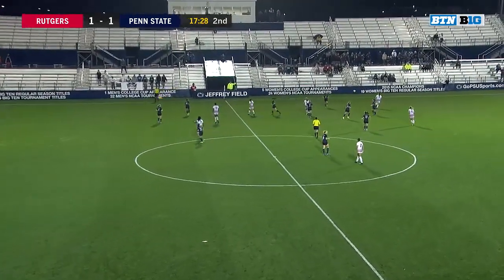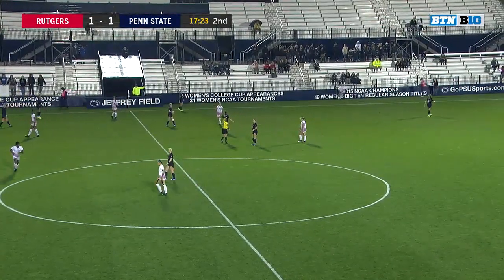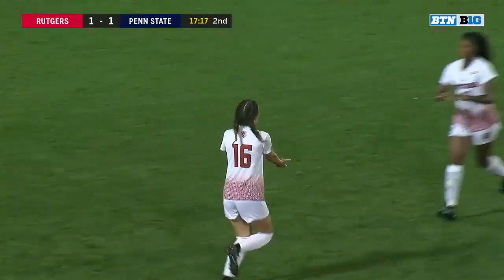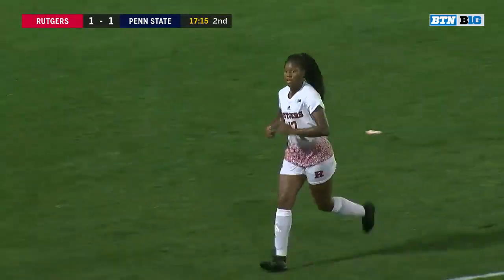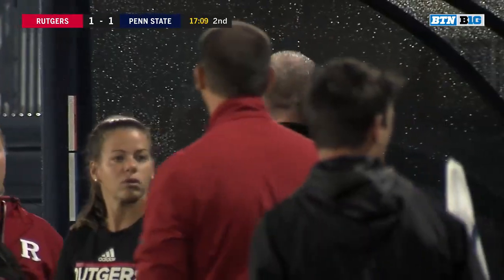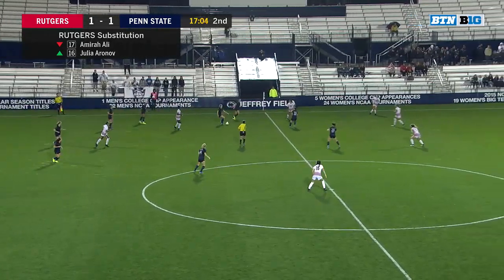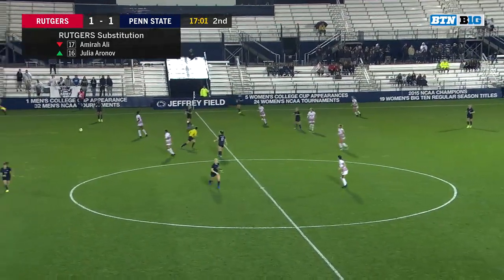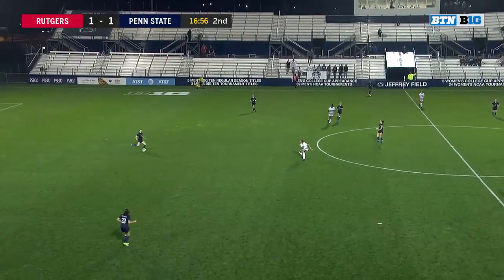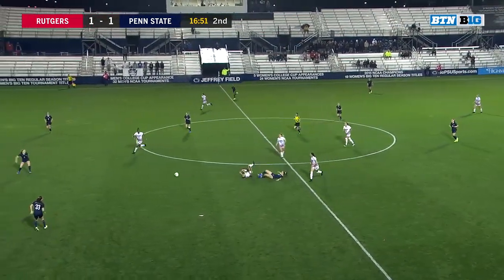Bright day. If you're just joining us, it was pouring rain the entire first half, non-stop. Second half, the rain has gone away, but the field conditions are indeed slick. Amir Ali will get a break maybe for 5 or 6 minutes, and then she'll come back in as Julia Arnov comes into the game, freshman from New Hyde Park, New York. Under 17 minutes remaining in this one. Don't forget, battle for first place in the Big Ten will follow.